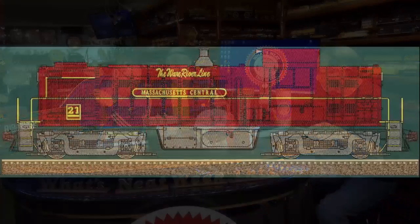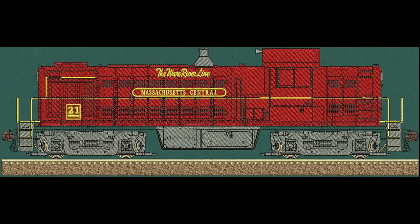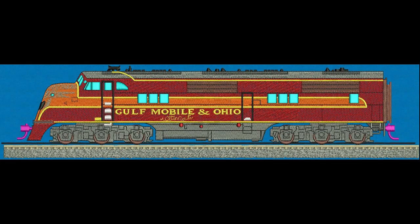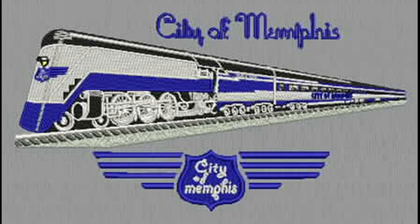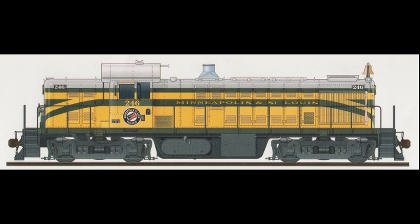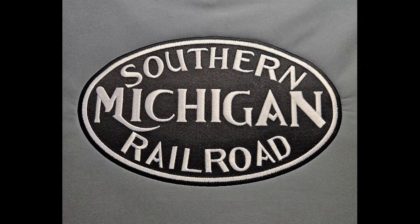The River Line, the Massachusetts Central Railroad. I've also got the Gulf Mobile and Ohio. It looks like an E unit. And I'm coming up onto the last 3, the City of Memphis. What a beautiful silver and blue scheme, just amazing. And then we got the Minneapolis and St. Louis, which I have a few of those engines on my layout. That is an RS2, RS3 locomotive. And the last one is the Southern Michigan Railroad.